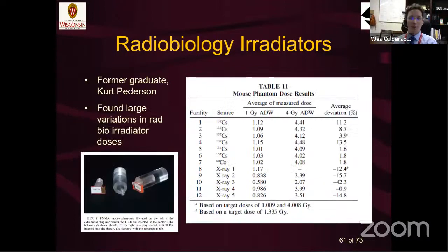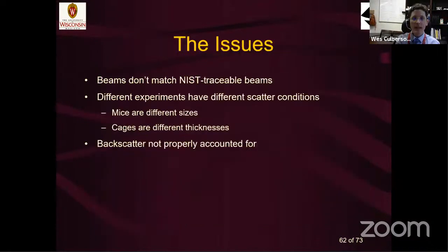So we did a survey where we sent out these mouse-mimicking phantoms, sent them to 12 different facilities, said, give it 1 gray or give it 4 gray and send it back to us. And when it came back, the differences were up to about 40% on some of the irradiators, with the X-ray irradiators being the worst. And so the issues are that the beams don't match. The different experiments have different scatter conditions. So there's different sized mice. The backscatter isn't accounted for at all, really, not properly at least.